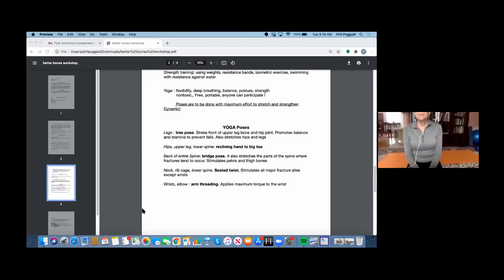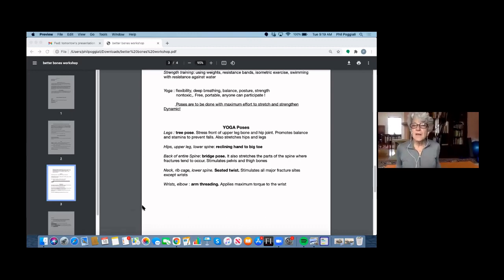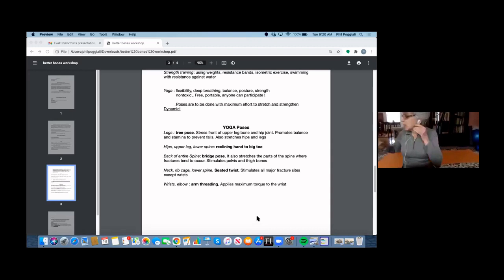Now, these poses are taken from Dr. Loren Fishman, who has created three series of Yoga for Better Bones that have been shown scientifically to build bones. I have picked 5 poses here in order to address the different areas of your body that can be strengthened, but there are many more poses. So if you can, transition to your mat or your chair.